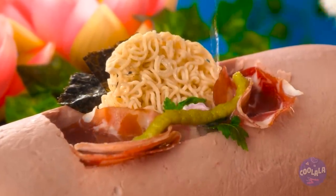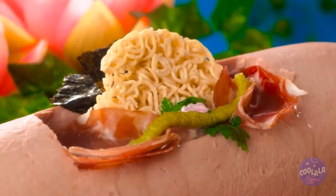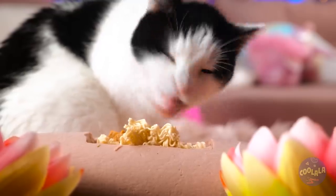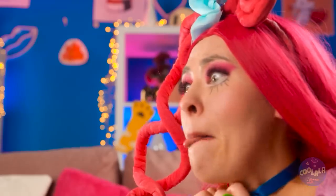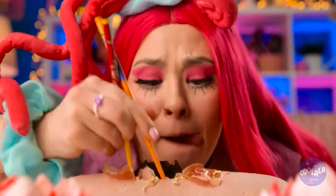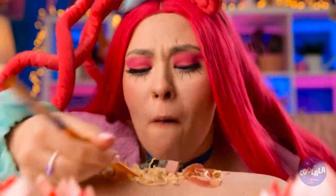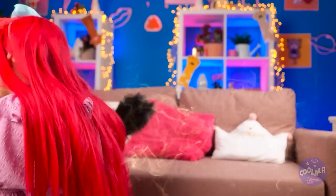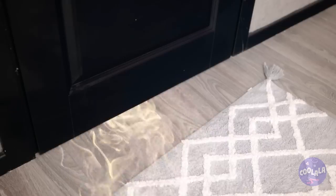Meow. I'm starving now! Meow. So tasty! Kitty, do you share? Enjoy and me? Sure! This is so delicious! Maybe we should do this more often, right, kitty? Oh, meow!